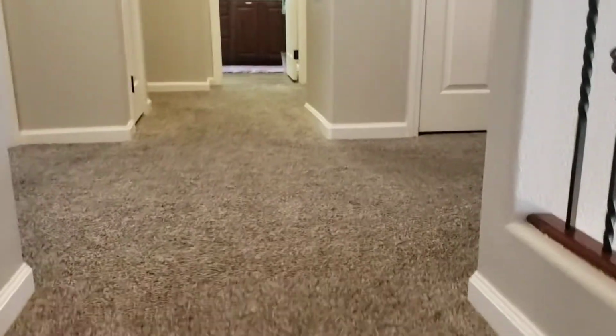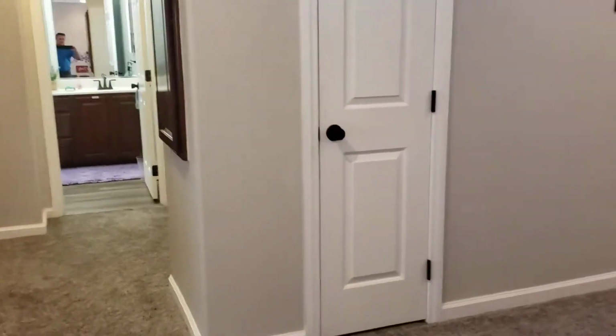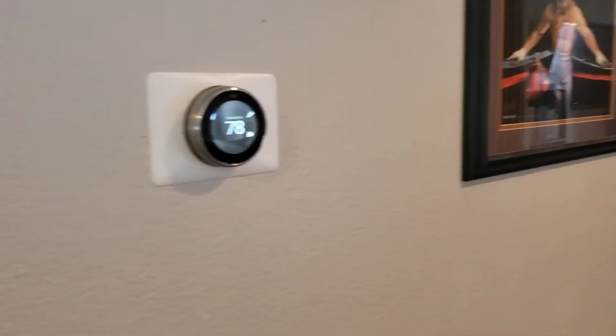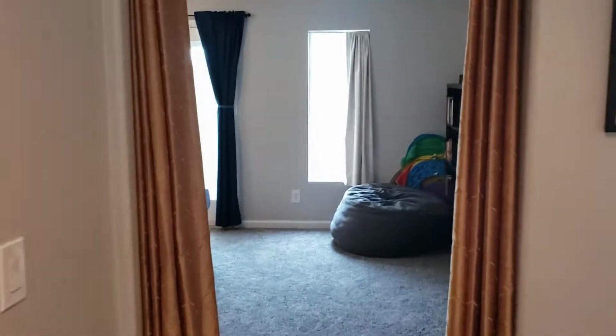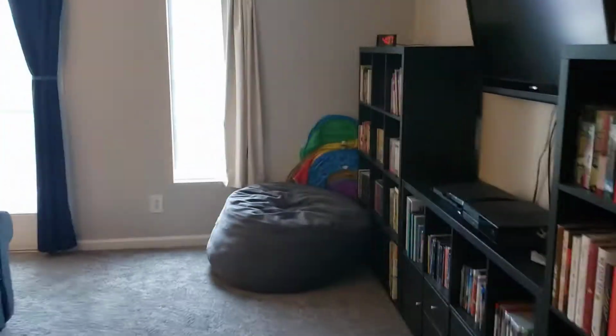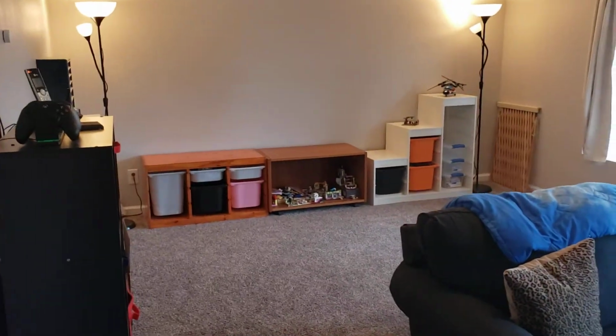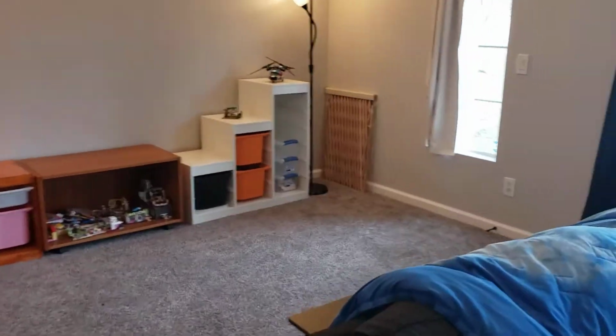Carpet is very recently changed. So we come upstairs to the area. There's a built-in desk. We'll check out the loft first. Obviously a little closet right here, a little linen closet. The Nest does come with it. Here is the loft slash den. Huge. Plenty of room for whatever you want to do here.